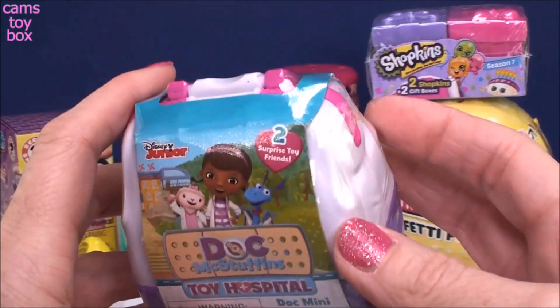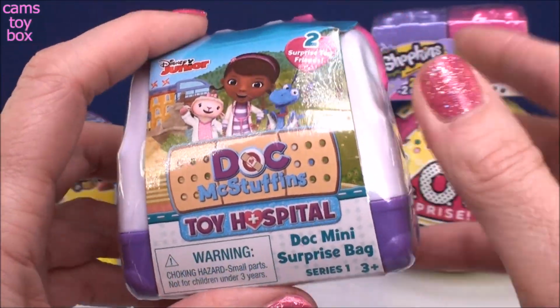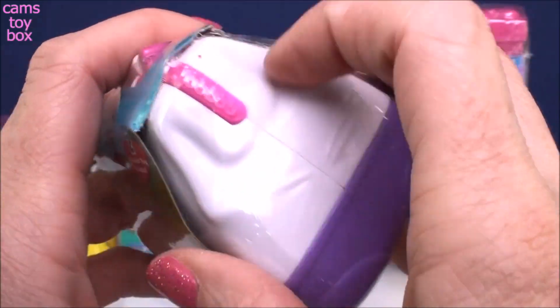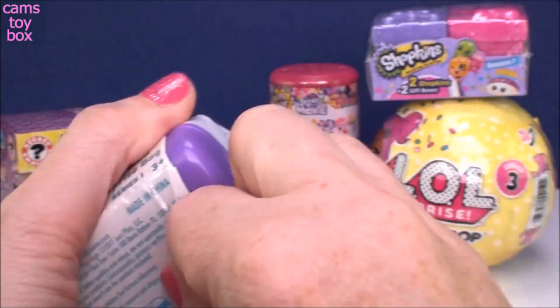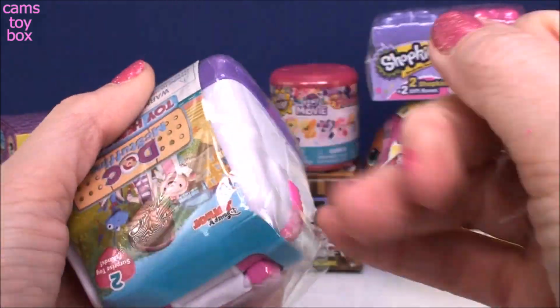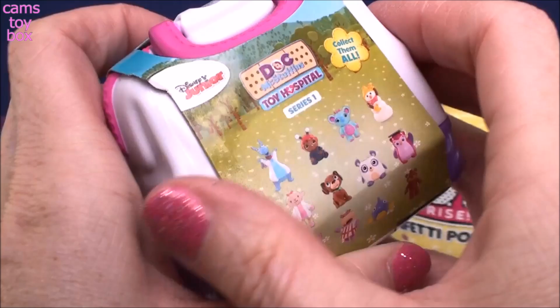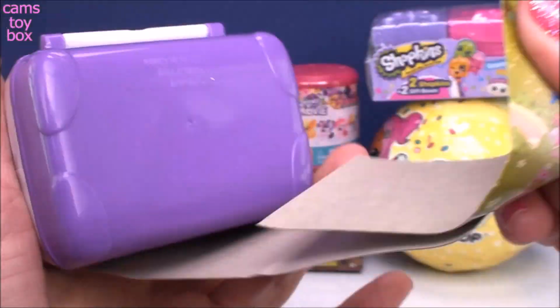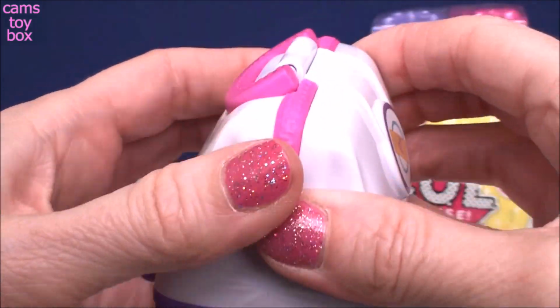Our next surprise is super cute. This is from Doc McStuffins. This is a toy hospital. There are 2 different surprises inside of this really cool medical bag, little surprise bag. It shows on the back all the different ones to collect. I love this little bag, right? It's like Doc's little bag. I love it. A little medical kit.